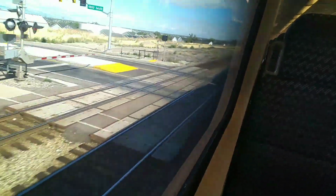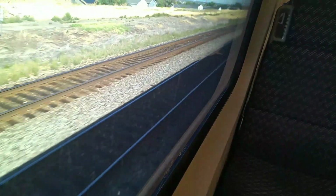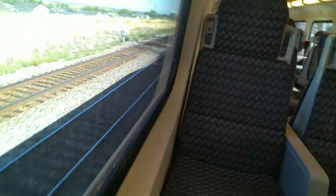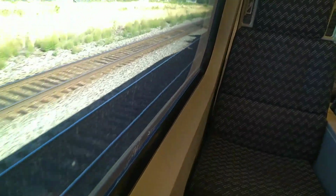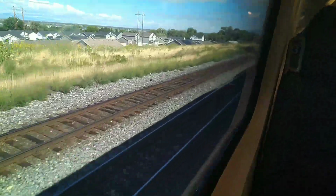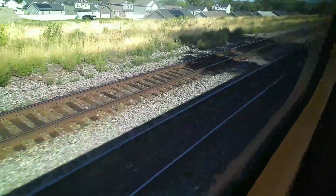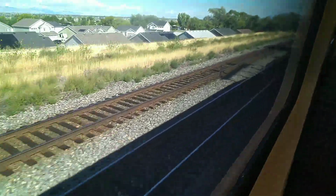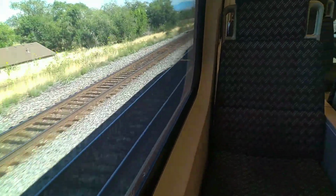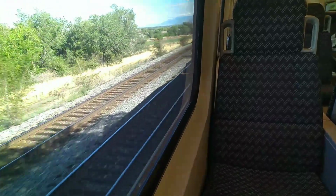So guys, we're approaching Roy Station, and I'm gonna end the trip at Ogden Central. So, yeah, you guys got to see a bit of a stack-a-fest today.